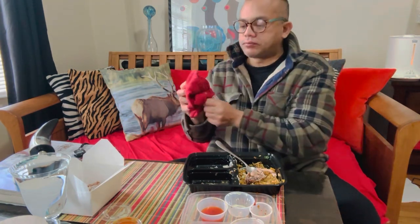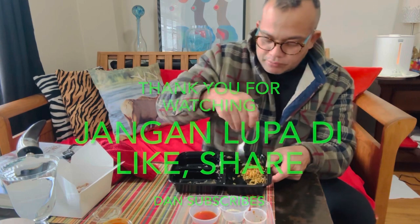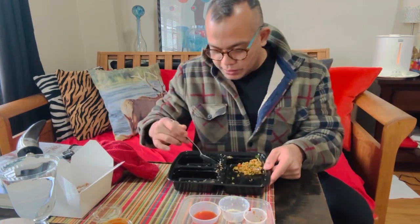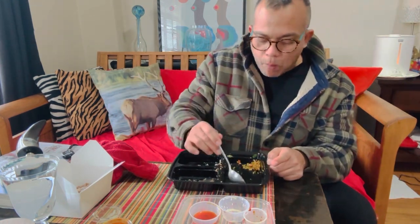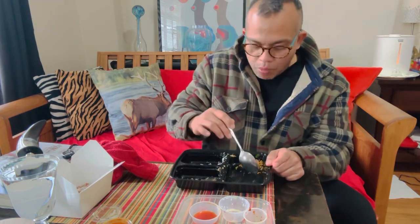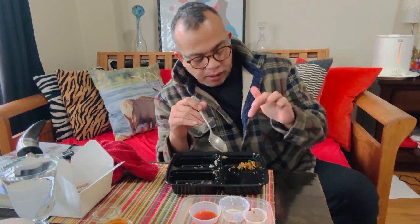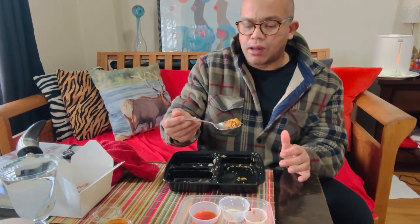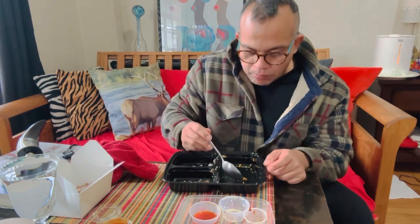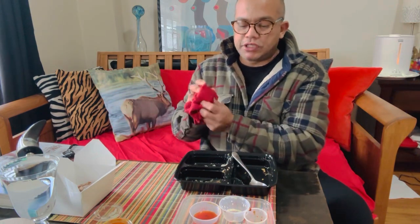Oh my god, this is so good. Last one. The fried rice is like similar to Indonesian fried rice. Very dark, a lot of dark soy sauce. Finish.